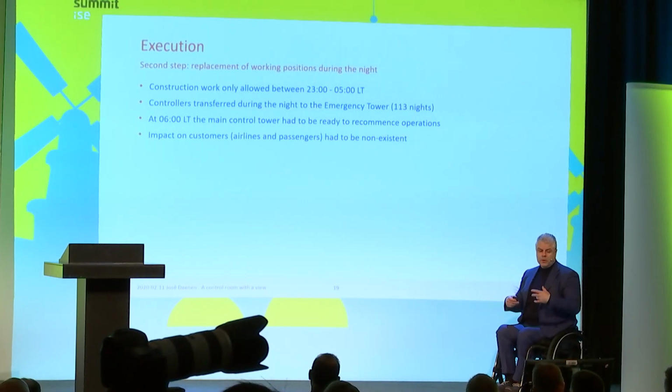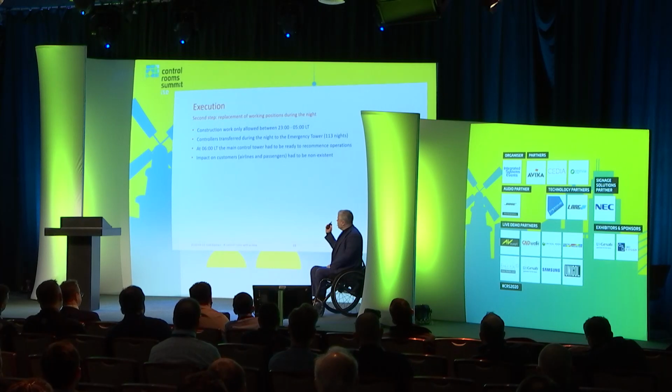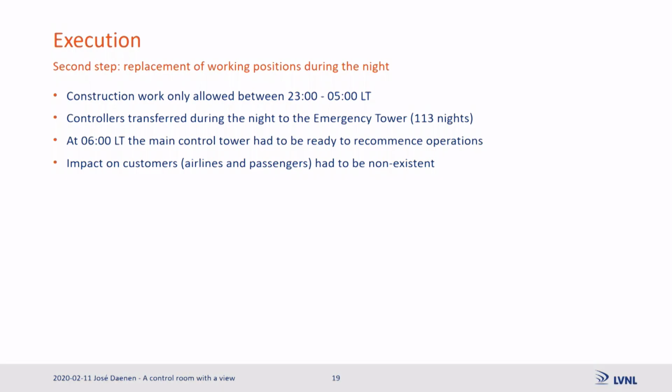That also meant they could only work between 11 and 5 local time, because at 5 local time everything had to be cleaned and ready for the controllers to be working there at 6 local time again. We did this in about 130 nights. So remodeling, putting the equipment in place, and it works without any problems for the customer whatsoever.